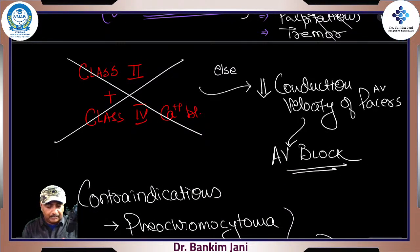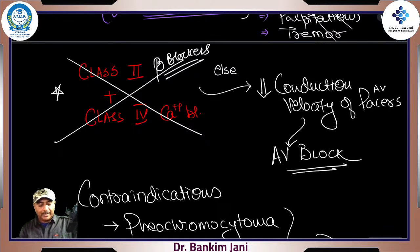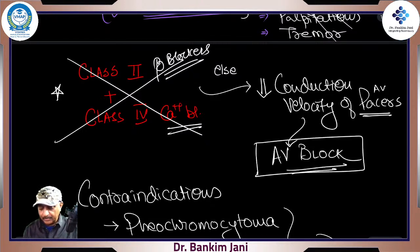So this is a word of caution. Class 2, that is all those beta blockers, should not be combined with calcium blockers. Because when the beta blockers are blocking and the calcium is also blocked, obviously it will lead to such a severe block, with decreased conduction velocity of the atrioventricular pacers, that it can lead to AV block. Now this would be a complication, right? Atrioventricular block, from atria to ventricle, the complete block. And this thing can prove very dangerous.